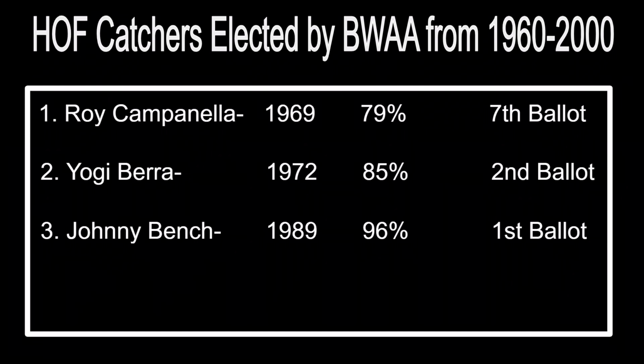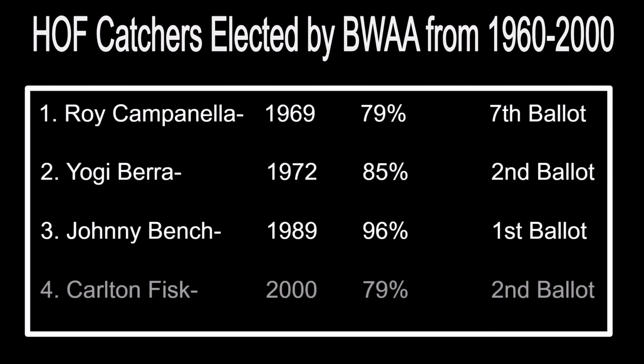He is arguably the best catcher of all time. Some people might use some more recent names, but Carlton Fisk is the 4th. In 2000, he got 79% of the vote in his second ballot. So 4 guys over 40 years at that position.